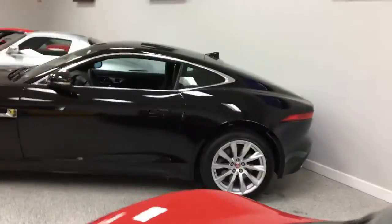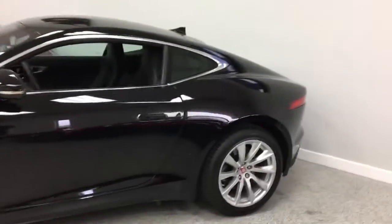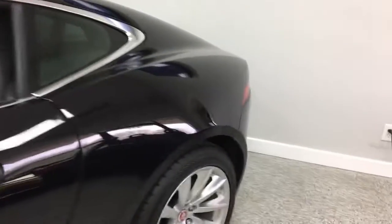And then there's this Jaguar F-Type. I think these cars are absolutely amazing. It's a pretty nice interior.